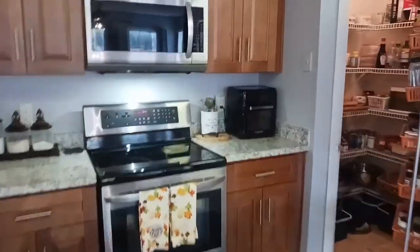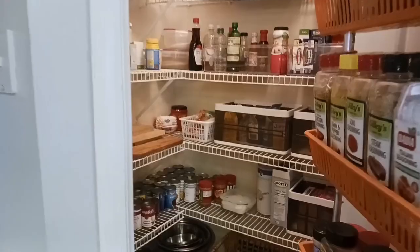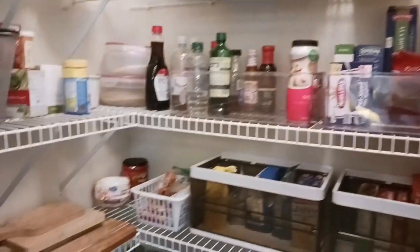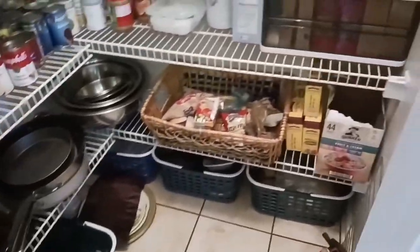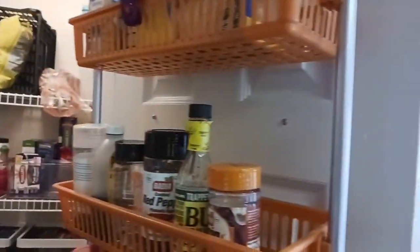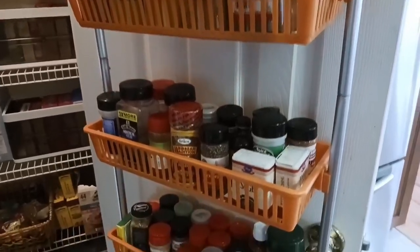The last thing, I'm going to walk back over here. Many of you saw my video when I organized my pantry. I just wanted to give you a little follow-up to show you that yes, it's still organized. I have not backslid, and I haven't allowed anybody else to backslide. So yeah, that's still the pantry intact. And here's my spice rack that sits on my door with all of my beloved spices that I use frequently.